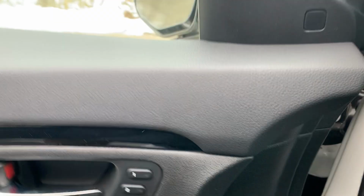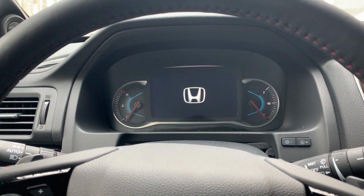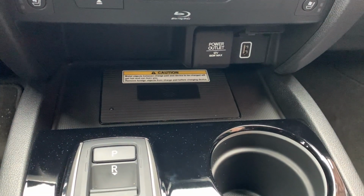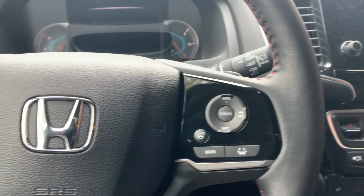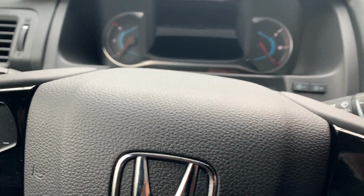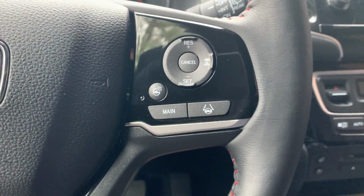Otherwise, you have basically a Honda Pilot Elite, which is a very high-level trim. You've got lots of screens and infotainment. You have Qi wireless charging right there. Of course, you have Apple CarPlay, stuff like that. I was using it. It is wired. You got a lot of buttons on the steering wheel, including paddles. And you also have a heated steering wheel, which is a big plus at the end of January in Michigan.